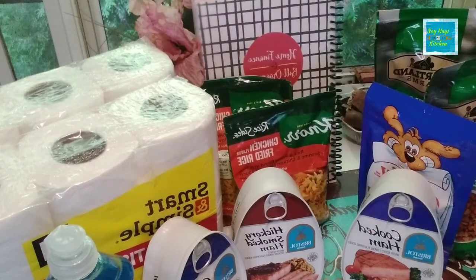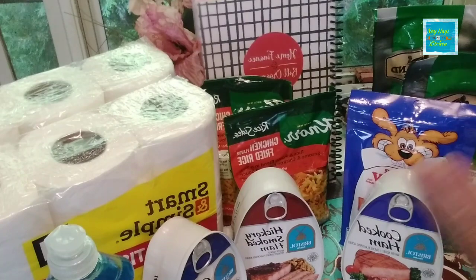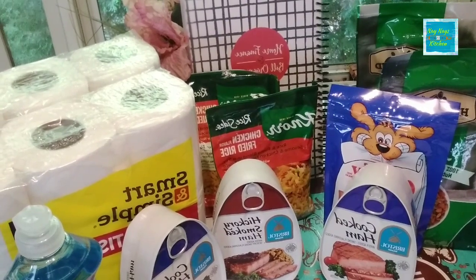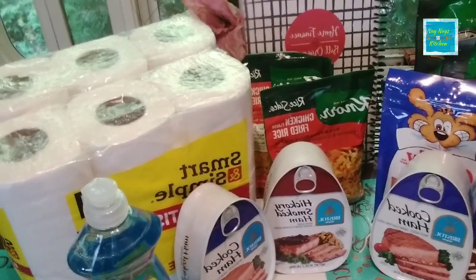And those are $4 for those, and the total came to $25.50 for all of that. I went 50 cents over, not a big deal, but there is what you can get for $25.